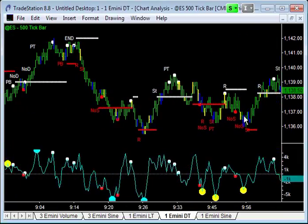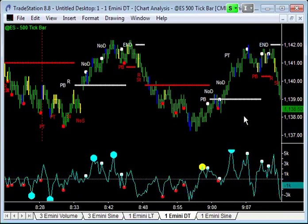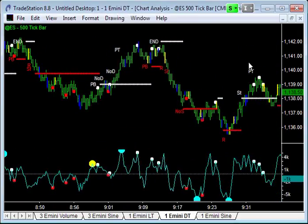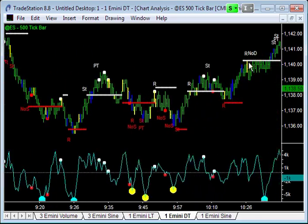We had some nice end of trend warning signals throughout the day here. When we get choppy days like this, backwards and forwards, the cycle turns on the 4,500 tip bar chart and the end of trend warning signals on the 500 tip bar chart really line up nicely. And you see here's an end of trend warning signal catching the high here. We got another one catching the high here. Nice little retracement from there.